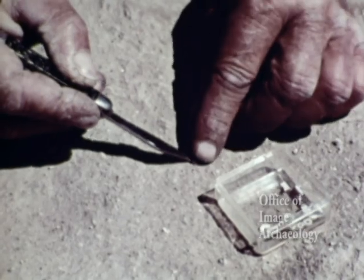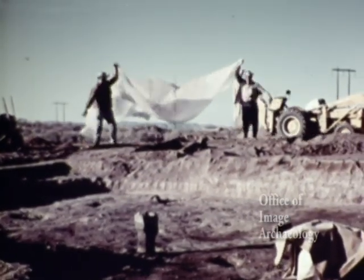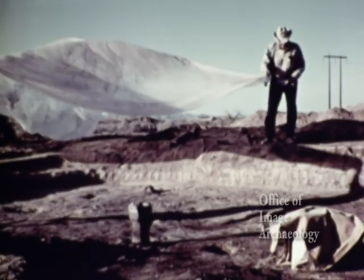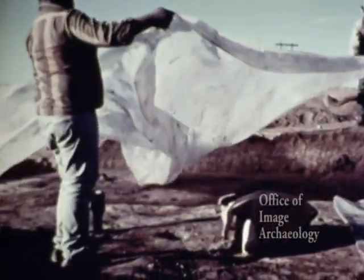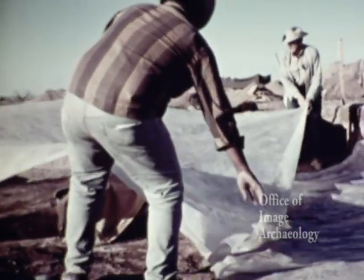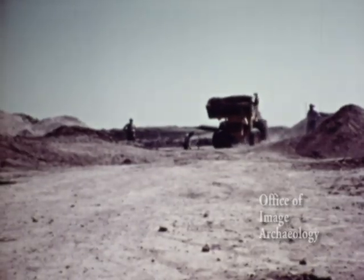Winter rains, although infrequent, not only slowed down the work, but were damaging to exposed features. To protect the excavations and prevent the holes from becoming pools of water, we used large plastic sheets to turn the rain aside. Here, we see the front-end loader removing dirt from the immediate premises of the excavation.